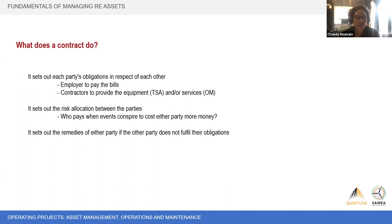So with the turbine supply agreement and then the services or the O&M. And what is really the most important is it sets out the risk allocation between the parties. So if something happens or goes wrong, if things cost more money than expected, who is responsible for payment and remedying of those issues? Okay, Kim.